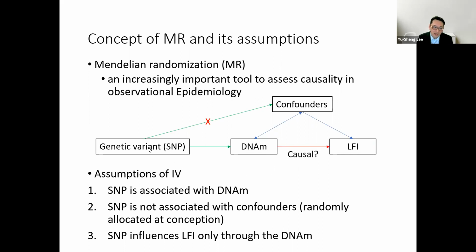So because we know that the genetic variant only affects the lung function impairment through DNA methylation, we know there is a causal association between DNA methylation and lung function impairment, just like the smoking and cigarette tax example.